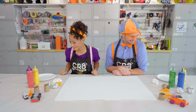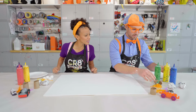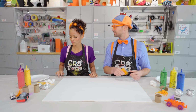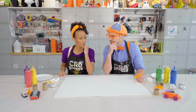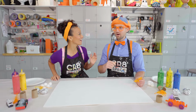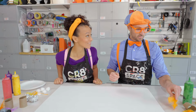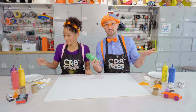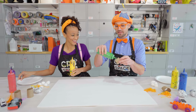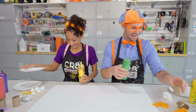Yes. Okay, we have paint and... Oh, yeah. Cotton balls. Wait, some feathers. Where's the paintbrushes? There's nothing on the table. I know. What? We use these things to get the paint onto the canvas. Oh yeah, you're right. So you're basically saying we can use, say, this green and then put it on this cardboard and then smash it down? Yeah. All right, okay.